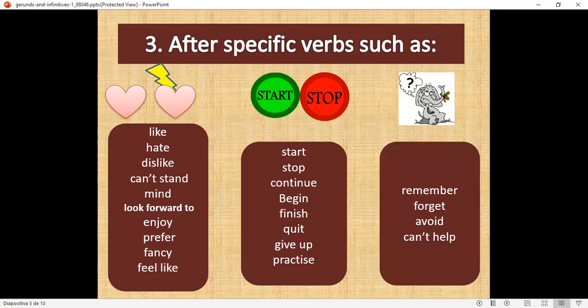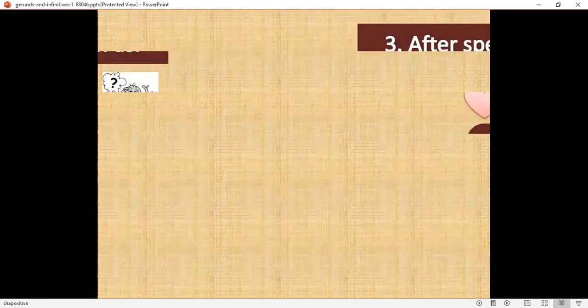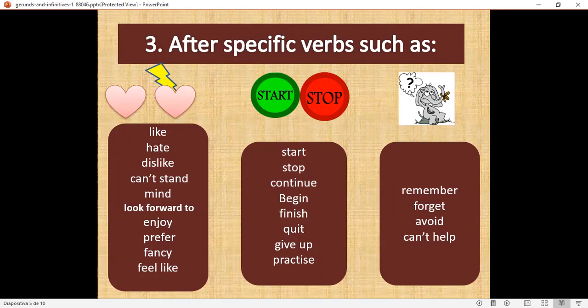For example, you can say, I like watching TV. I hate practicing the piano. I dislike eating vegetables. I can't stand listening to music loudly. You can say I don't mind wasting my time. No me importa perder mi tiempo, wasting my time, okay? And so you can use these verbs with gerunds, okay? So remember, first, the main verb that is like, hate, dislike, that is the main verb, and then you use a gerund, okay?